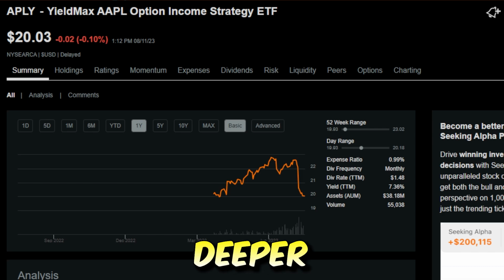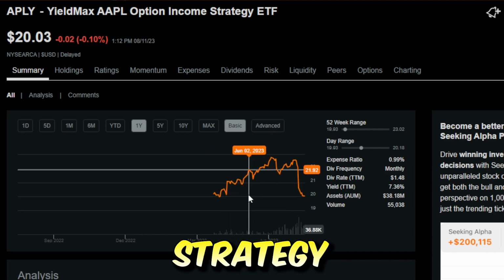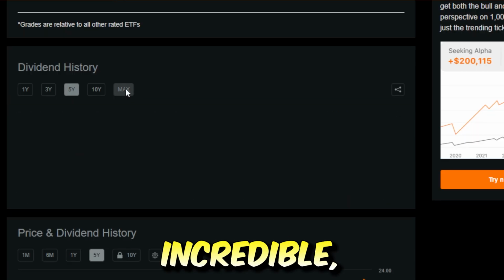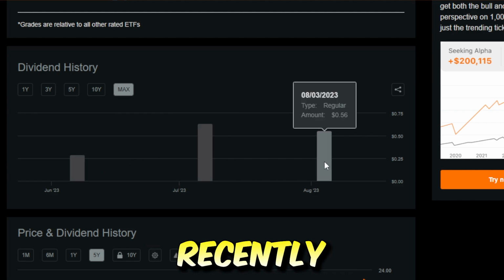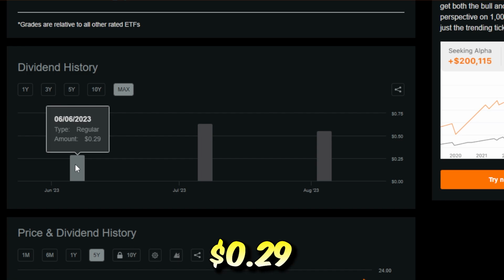But looking a little bit deeper into some of these YieldMax covered call ETFs and seeing how they perform so far. So APLY, of course, is the Apple option income strategy that YieldMax offers. And since inception, the ETF is pretty much trading right where it started. On the max chart, it's down just 2.11% since April. Now, what's incredible though is the dividends that have been paid just in the last few months have been absolutely massive. The dividend just as of recently was 56 cents per share. The one before that was 63 cents. And the one before that was 29 cents per share.